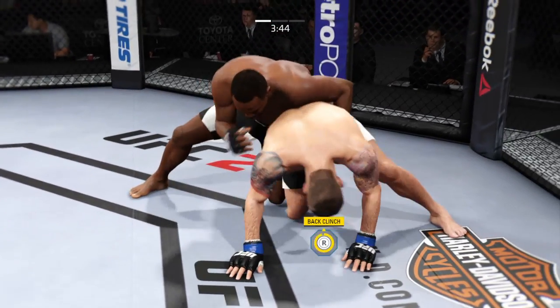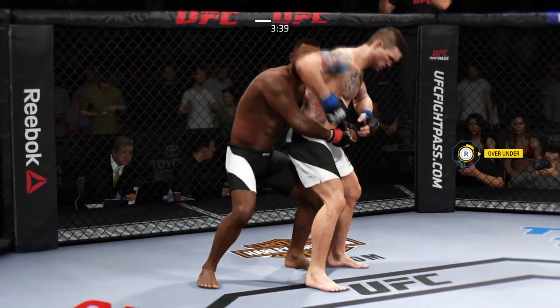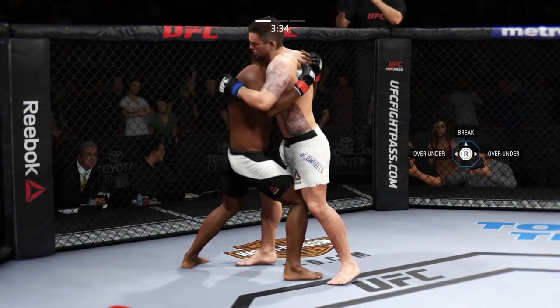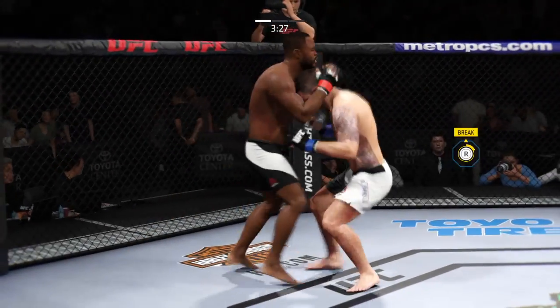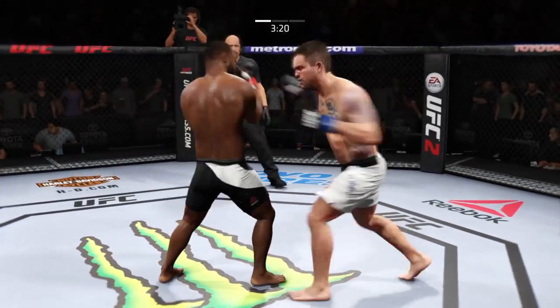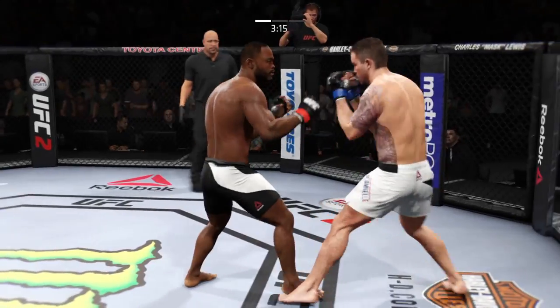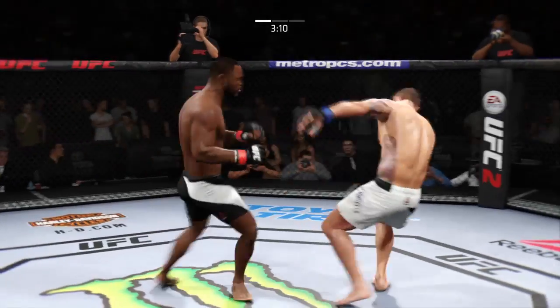Trying to take the back here. Now he's got his back fully. Now this is big trouble. He's got over and under here. And from here, transitions to the Muay Thai clinch. He lands a huge knee. Powerful jab. Teeing off. He connects with the head kick. Lands a huge kick.